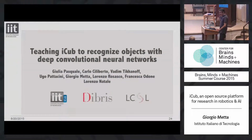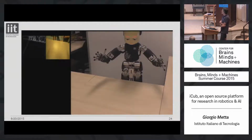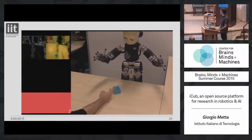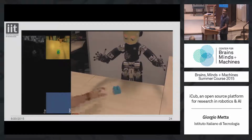And this is a video that shows the robot training and some of the experiments on testing how well the robot perceives a number of objects. Fortunately, there's no speech here, but there's a person talking to the robot and telling the robot the name of the specific object, then putting another object there, drawing the robot's attention to the object, and again telling the name. This is the Lego. It becomes faster in a moment.